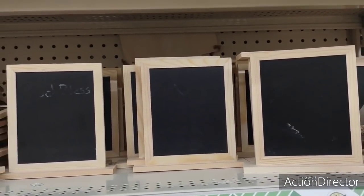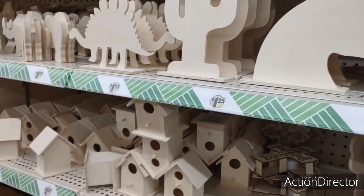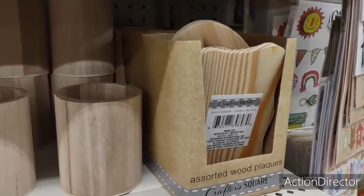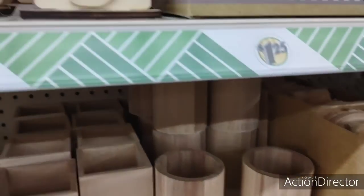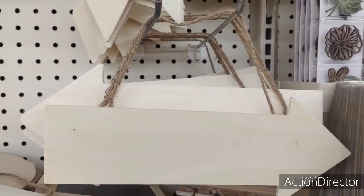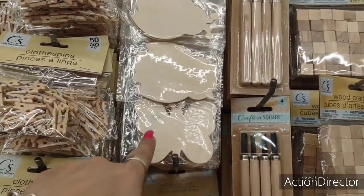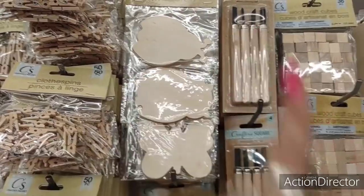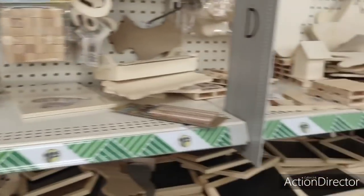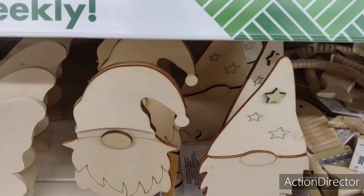They also have the chalkboards, the butterfly, the unicorn, the cactus, dinosaur, the little birdhouses. Look at these. There's little wood. That's cool too. Assorted wood plaques. So not bad. They also have this relax, the arrows, frames. Look at it. Six pieces. Butterfly, the owl. I don't know what that is. Little trays. I know a lot of crafters like these. So pretty cool stuff, you guys.